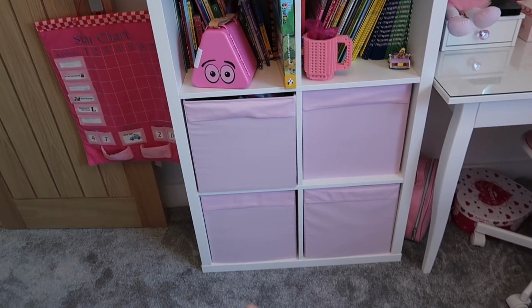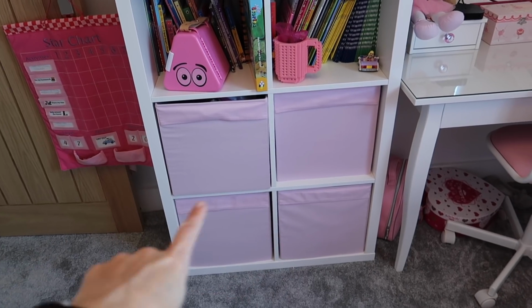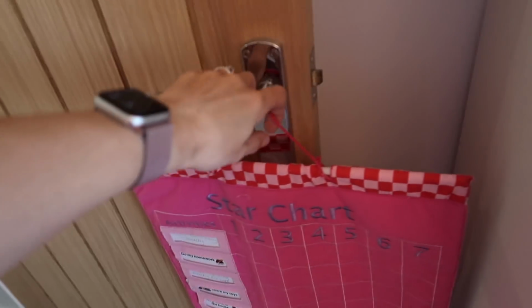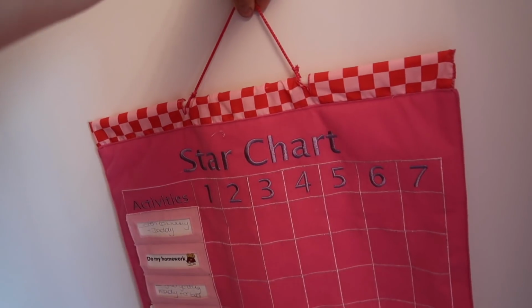So when we're talking about practicing toy rotation, I would rotate the ones that she can access versus the ones that she can't. And then when she's getting bored of these, they'd get swapped around and they'd be like, oh, fresh new toys. So this chart thing needs to go on the wall, maybe just behind here. That would work, wouldn't it, if we just pin that up there. I'll get my husband to do that later.